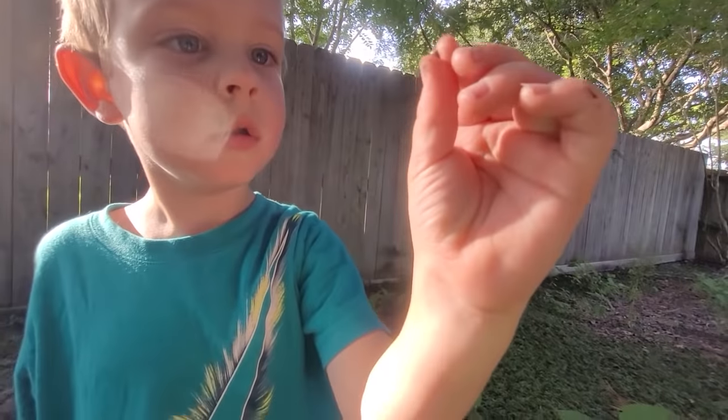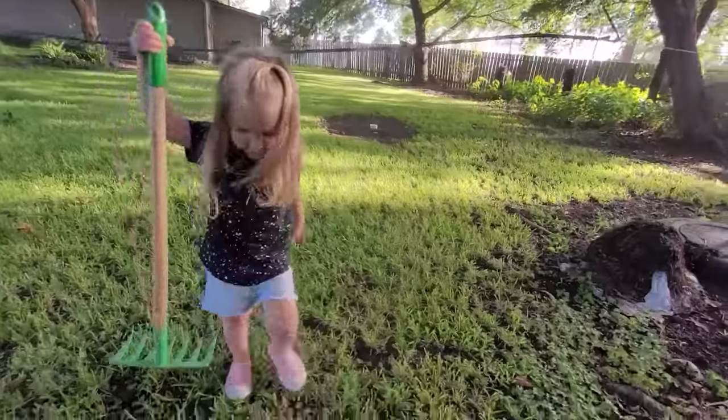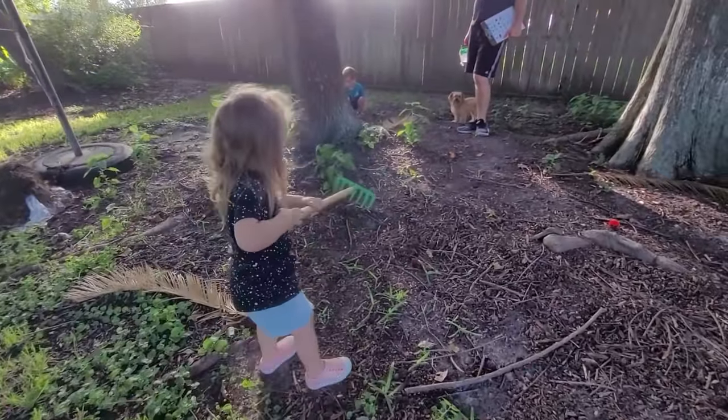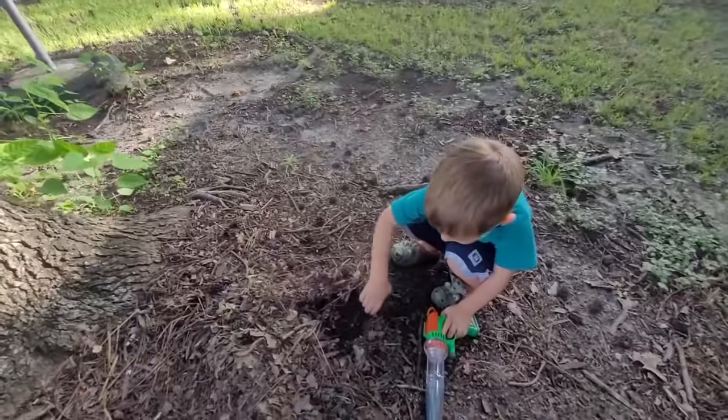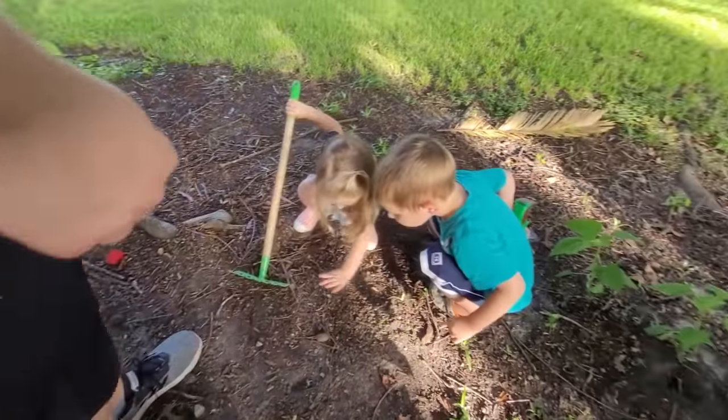Hey, look, there's a puppy. Oh, really cool too. Hey, Daddy, there's a puppy. That is so cool. You got a rake? Yeah. Are you going to do some raking for us? All right, let's look at another spot. We got right here.